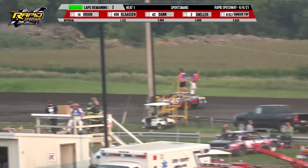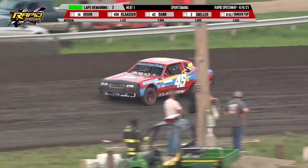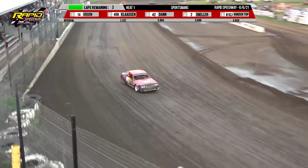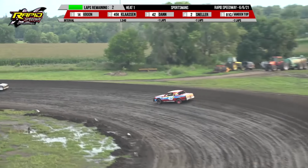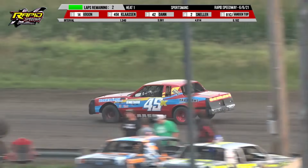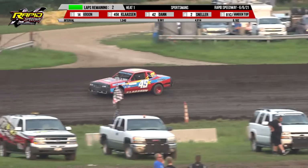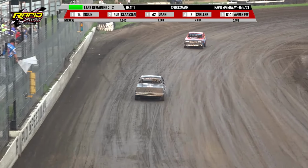Dan, Sneller, and Van de Top here in heat race number 2 of 2 for the Lems Auto Recyclers Sportsman class. 2 to go. Brian Crone, your race leader. Crone with a pretty sizable advantage. Caden Clausen on an island all by his lonesome in that second spot. Travis Dan running in third, starting to gain a little bit of separation from Sneller and Van de Top. Van de Top working on Sneller for fourth at the back of the pack as the white flag comes out.